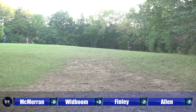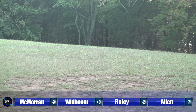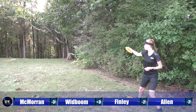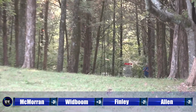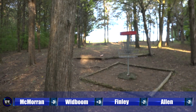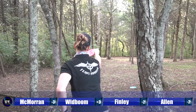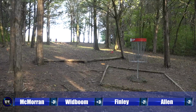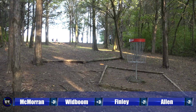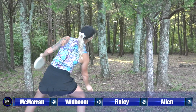Ellen with the turnover. A little turnt, but flex out a little bit. And that's just over there off to the left. And she'll have a right backhand shot at the basket. It's a great upshot. Good flex. I mean, it's deep down here. Like once it starts to go downhill in elevation, yeah. I mean, it's pretty far. That log will save your putter a lot of times.